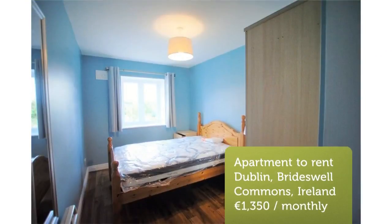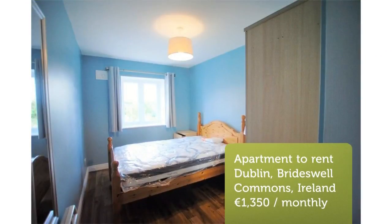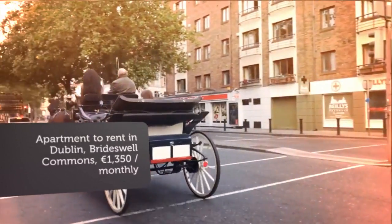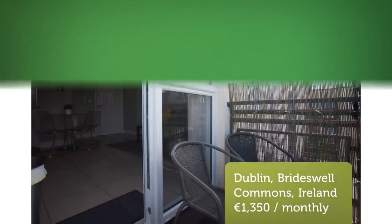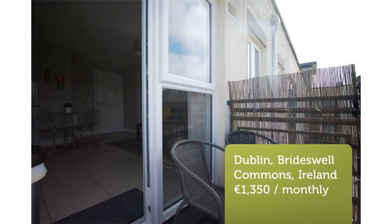This highly sought after development is located just off the Boot Road and ideally positioned within walking distance of Clondalkin Village and every conceivable amenity, including shops, shopping centres, restaurants, schools and leisure facilities.